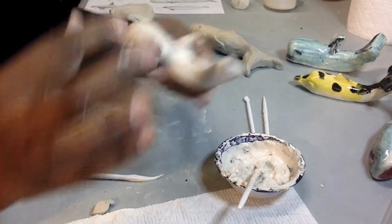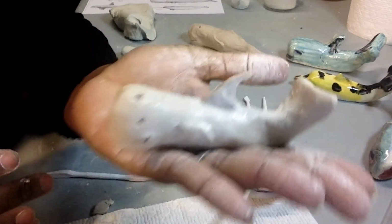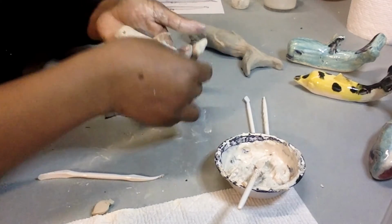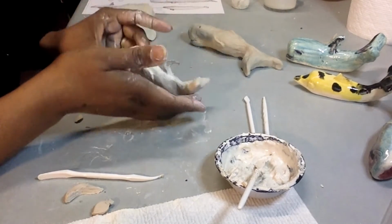I want that fin, that dorsal fin, to curve backward. You seeing how it's curved? Look at this. Ta-da! Isn't that great? He is so cute. Good. So that is your shape. That is your whale. And I would love to see what you decide to do.